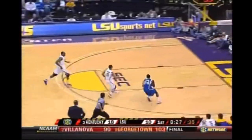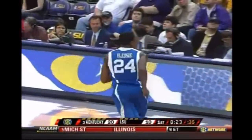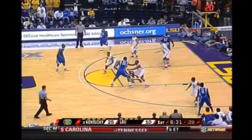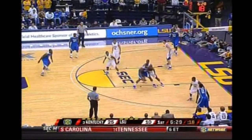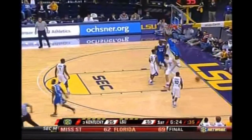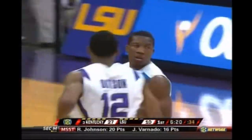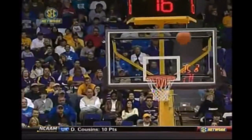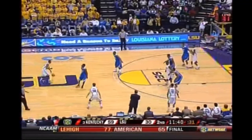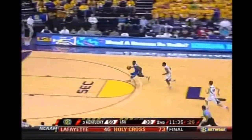Steal by Bledsoe. Eric Bledsoe. Finger rolls it in. Out of a timeout. Turnover LSU. Easy two for Kentucky. Well, Calipari, 13 years as a head coach at Youngstown State, and the team of those guys together. Wow, the athleticism from a point guard. From a point guard, Eric Bledsoe. Eric Bledsoe at about 6 foot tall, 6 foot one maybe. How about Rudy Macklin? His first collegiate game, 32 rebounds.